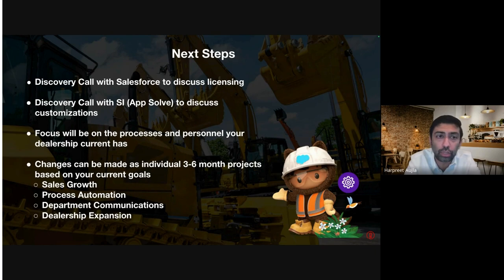And those changes and the processes in general that we build are typically based on what the current goals are. So whether that's focusing really specifically on the sales growth side with more marketing and more sales efforts, whether it's helping with automation on the back office side, could be more department communications, or looking at how to help grow your dealership or bring in multiple dealerships. So depending on those goals, that's what's prioritized in those projects. And then it's an iterative approach from there to continue to improve.